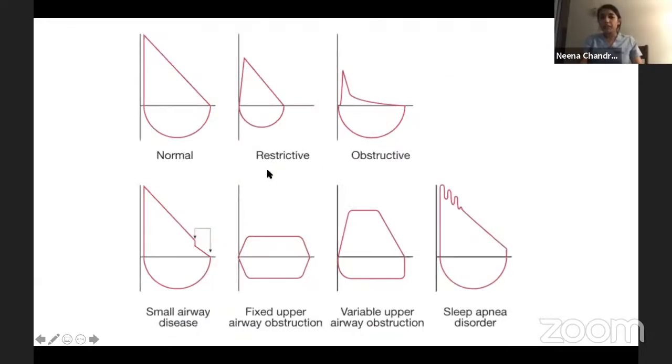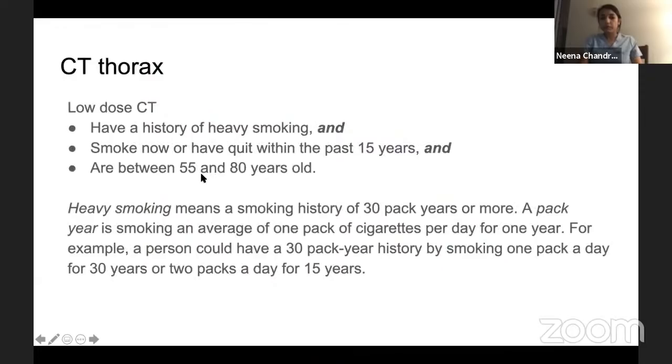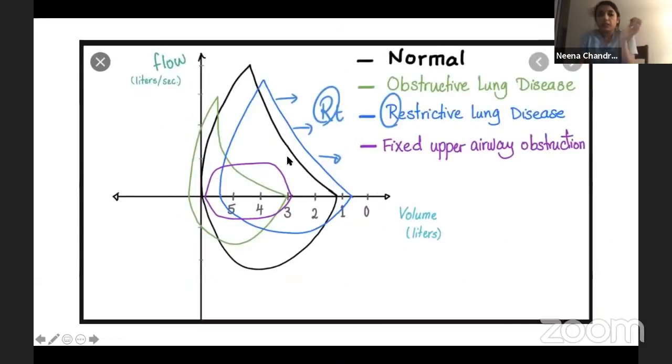And then here are the differences. Here the difference for a normal person and then an obstructive pattern is, do you see the way that they're decreasing, it's more of what we call coving. So it's not very like a hill. It's more of a cove, like a dome shaped cove. And that's what's happening here with the green. It's more of coving. And that's because they're trying to push out all the air they can, but then it's harder for them over time.